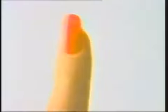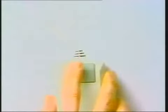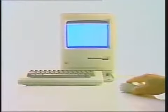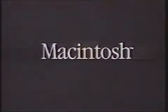You're about to see a few people learn to use the newest, most advanced business computer in the world. If you know how to point, you already know how to use it. Macintosh, the computer for the rest of us.